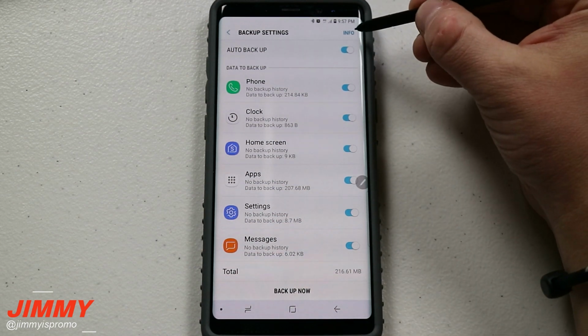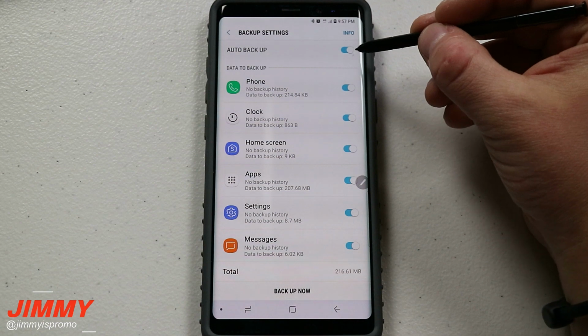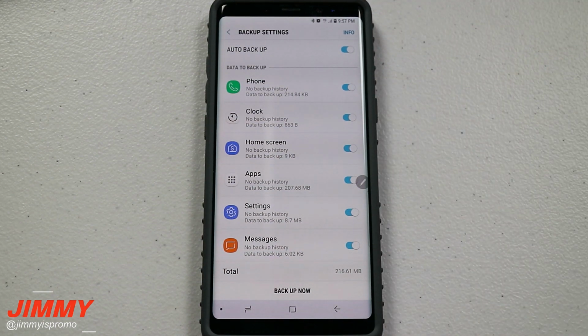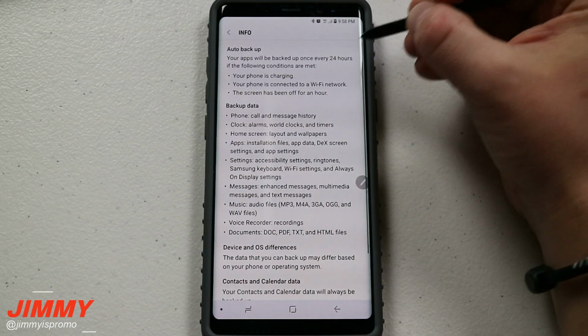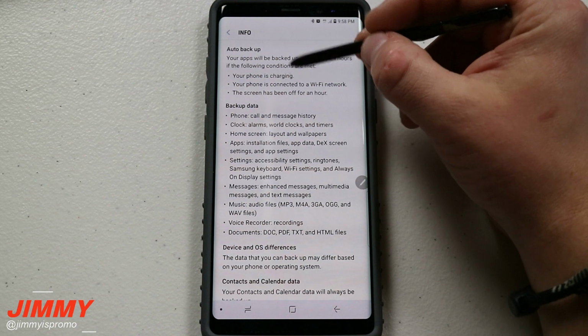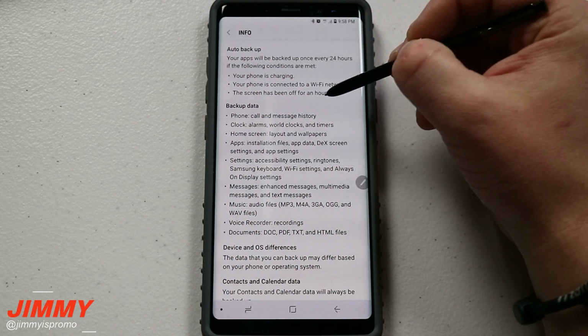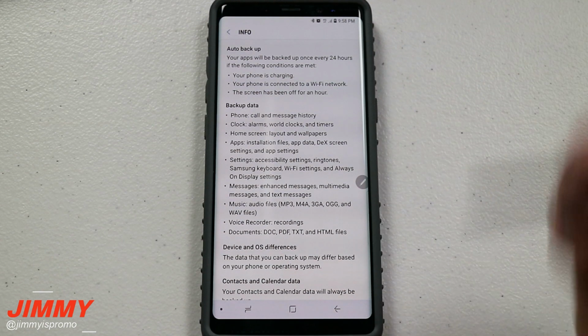But before we go over into that info, I do want to let you guys know that you are able to have the option up here for the auto backup, and then this way it'd be able to back it up automatically so you wouldn't have to do it manually. Now if you go to the very top and you hit on info, this is where it's going to show you all the different information and criteria for your phone to do an auto backup, which means that your phone is charging, you have not used it for an hour, and it is connected to a Wi-Fi signal.